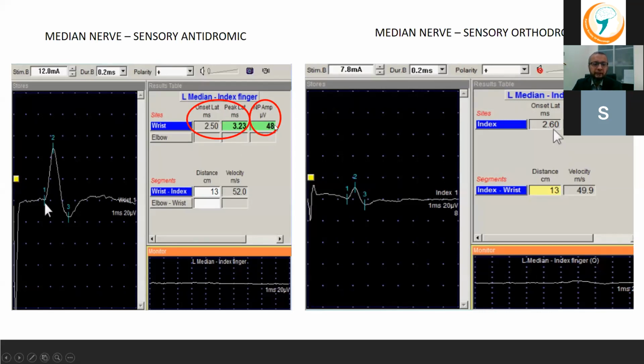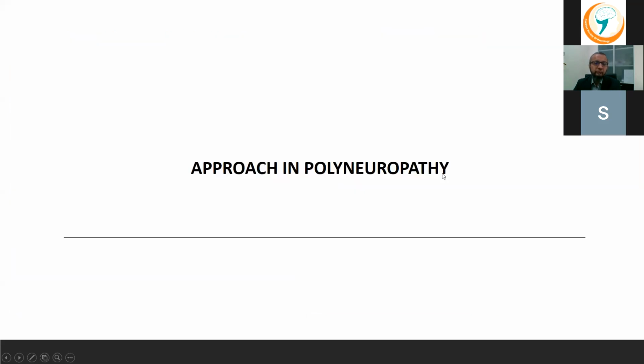This is again the amplitude and the conduction velocity. The reason I'm highlighting these circles is because different machines have different presentations, but just to show you, if you know that millisecond is the latency, millivolt or microvolt is the amplitude, and meter per second is velocity, you can easily see that in a table or on the machine waveform.